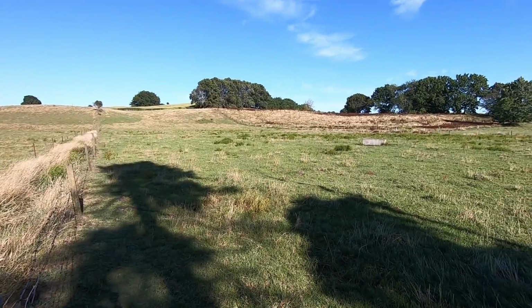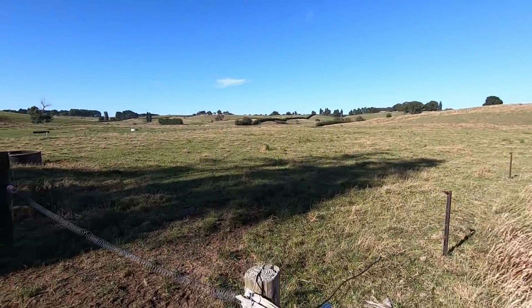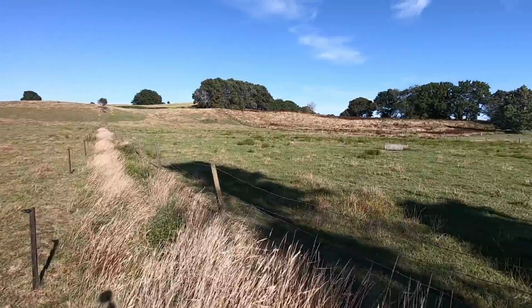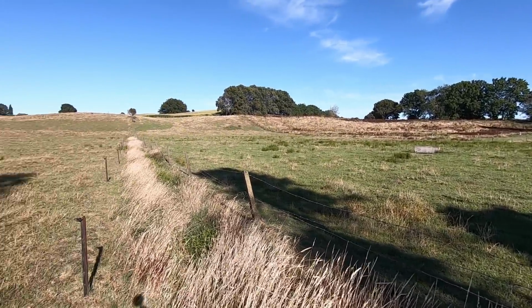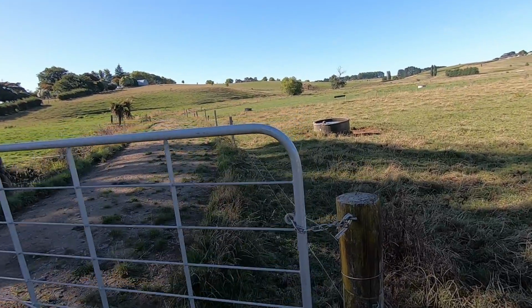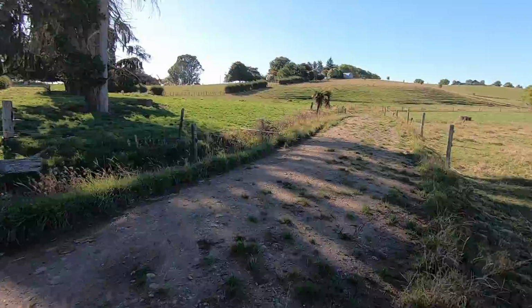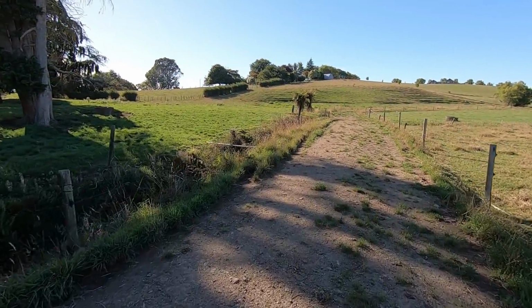So the cows were in here 2 days ago and then they were in here yesterday, and you can already see how much that paddock's recovered. A little bit greener, so that rain's definitely helped. And then the tap for that trough is just through here. I know it's a little bit hoary, but it is what it is.